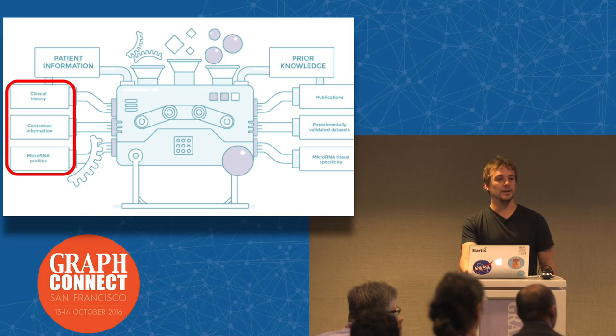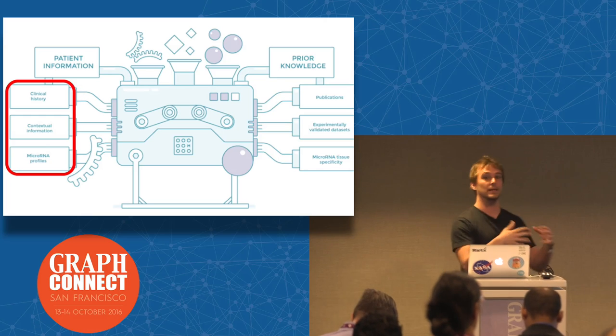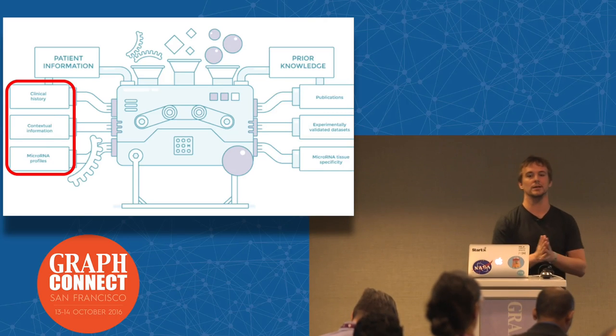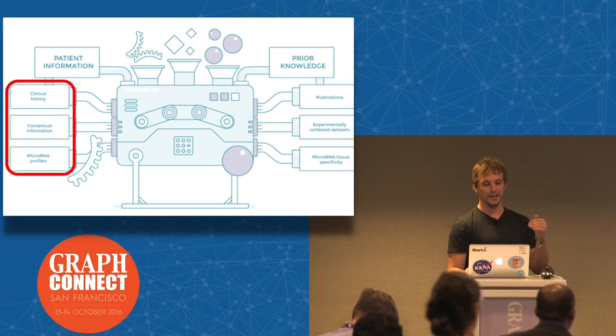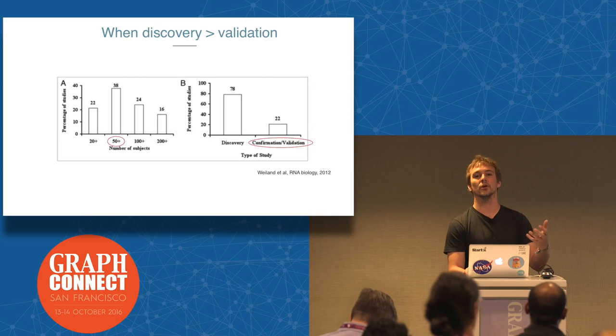On the other side of the machine learning machine, we have data, right? And this is not the data that will come from our patients, but the data that we are going to use to train the model. When we were looking at Loom, one of the things that was very clear is that there's not that much consensus in the literature about findings, and that's normal for a field that is young.